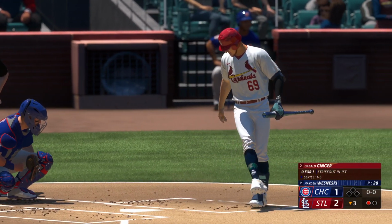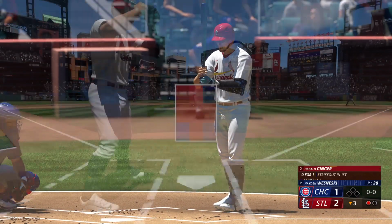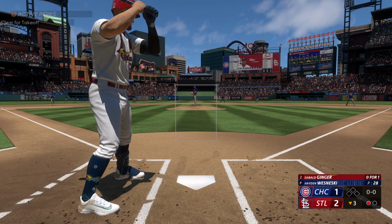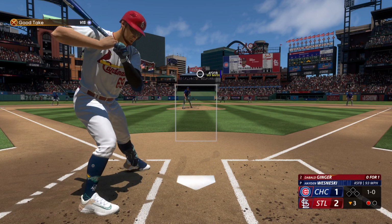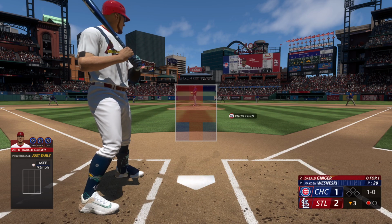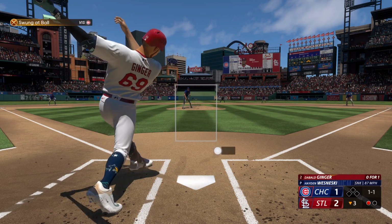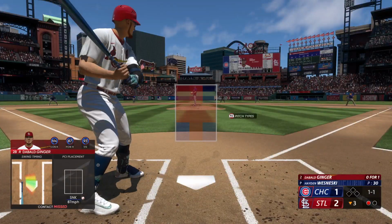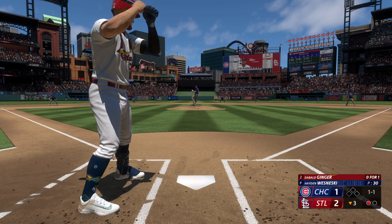2-1 the score now in the bottom of the third. 1 out, nobody on for me. And 1 for 5 on the series. 0 for 1 today. Still Hayden Wesneski on the bump. Ball 1. Four-seamer above the zone, taken for a ball. 1-0 pitch now. Got me to swing at that sinker below the knees on the outside corner. So we have a 1-1 count after not making contact there.